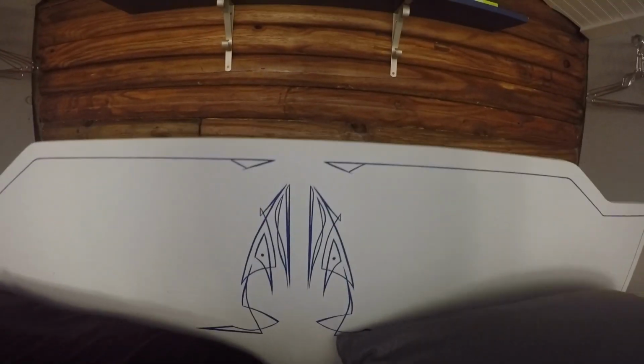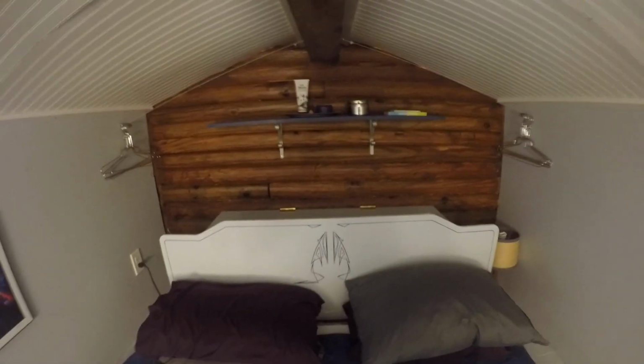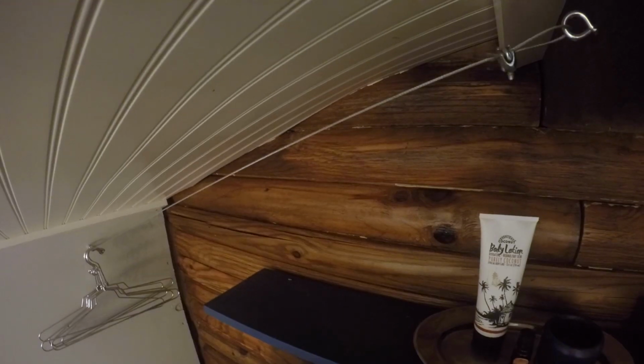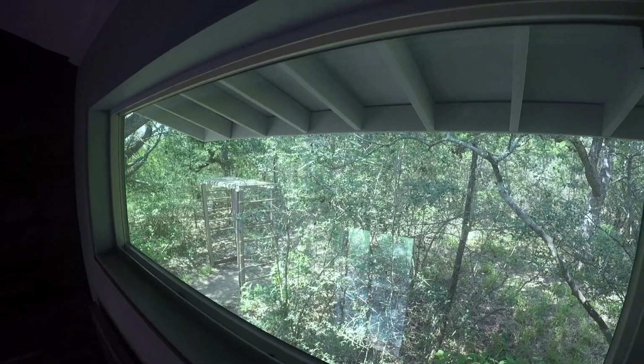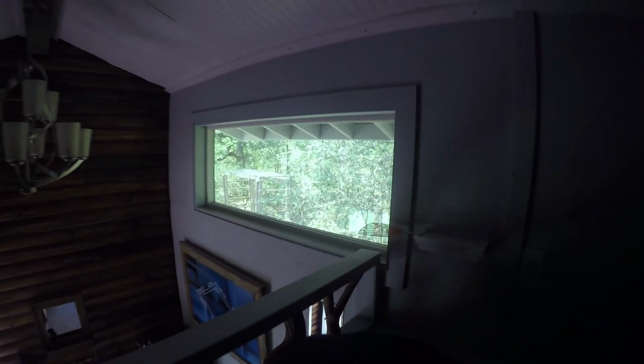Then you go up the stairs into the loft, and that's where we have our queen size bed and a custom pinstriped headboard by Patrick Houston, and a little storage compartment behind the headboard, as well as clothes hanging too. It's all cozy up there, and one of my favorite parts is the view from the loft. You've got the chandelier and the log wall and the pretty window that looks out into the treetops, so you can tell first thing in the morning, is it sunny, is it overcast, rainy.